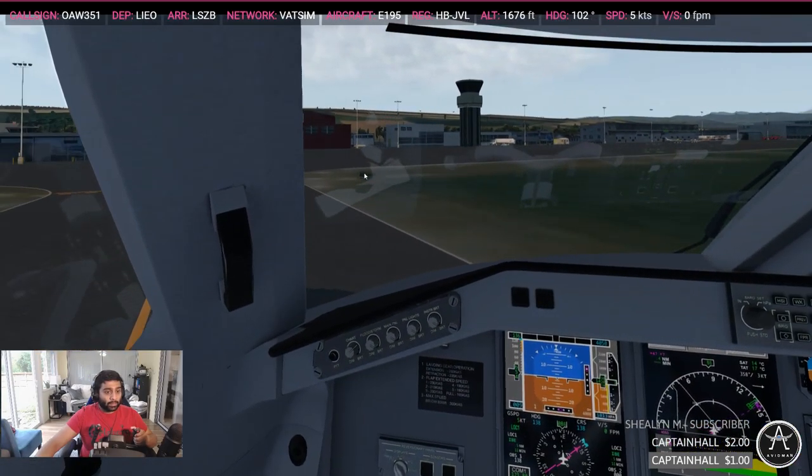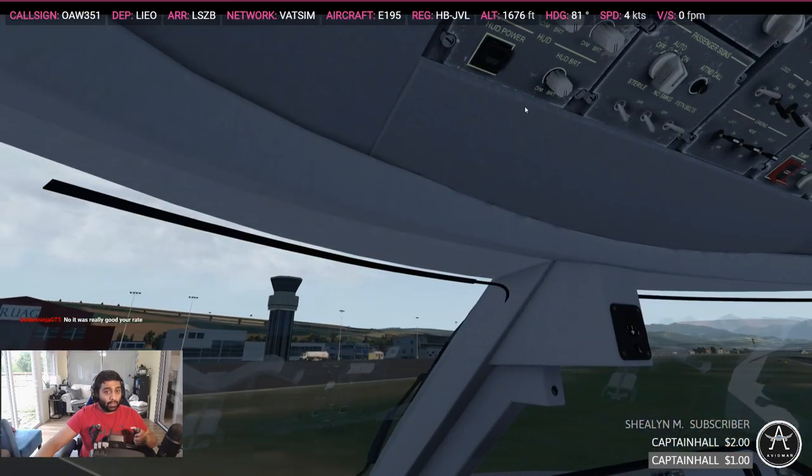If you're starting up, landing lights can go off. Oh shit, this thing went.